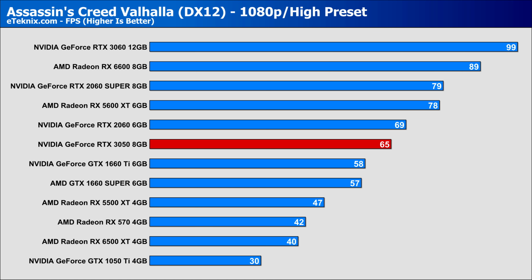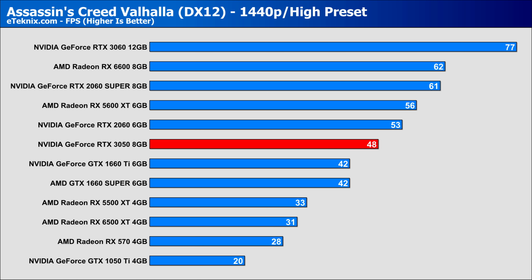So moving on to our first game, Assassin's Creed Valhalla at 1080p on the high preset, and we see some pretty respectable numbers from the RTX 3050, with an average FPS of 65. In this newer title, we do see it slightly ahead of the older 16 series cards, and with quite a hefty jump over the recently released 6500 XT from AMD. At 1440p, we see the FPS drop to 48, but still showing a good value for money prospect over its Turing-based brothers in the 16 series range of cards, and again, keeping that gap over the 6500 XT.